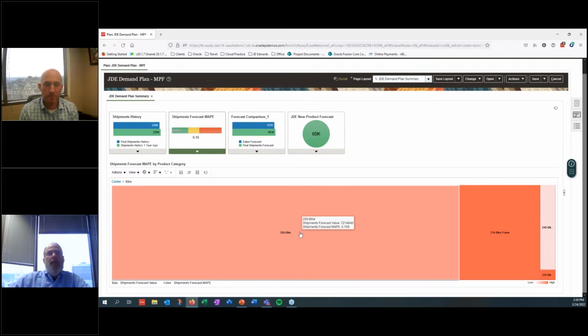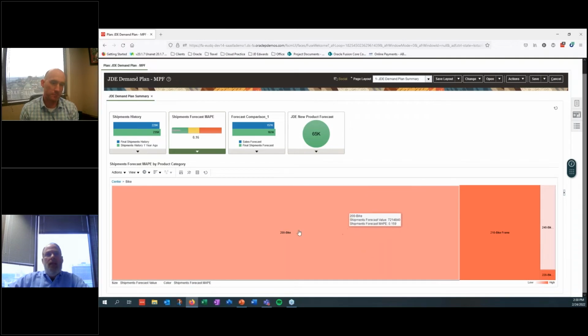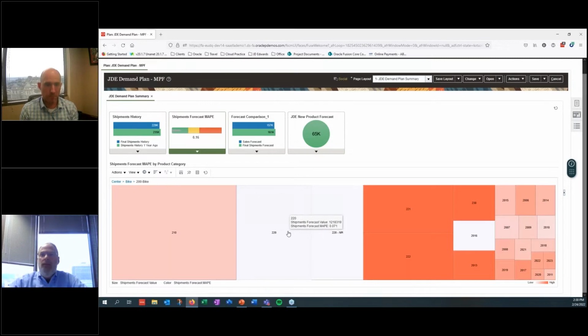So let's say that I don't know what's going on here. I want to drill in and do a little bit. I want to see this data a little bit differently, right? And so I might drill into this data and say, oh, geez, here's the item level now, right? So the item level is going to tell me, here's my 210 bike, here's my 220 bike, here's my 221, which happens to be a new product introduction representation, and then some of these other bikes over here. So this might be an indicator or a way for me to look at exactly what's happening with these items, right?